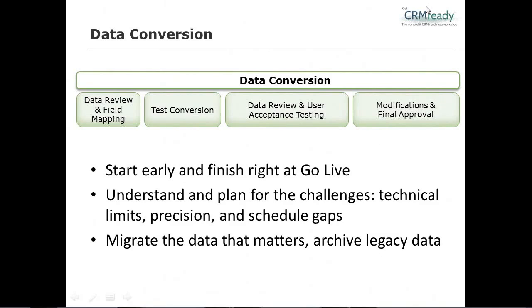Now, of course, you don't want to do this in the 11th hour. You want to start this process early, and you want to have it going continuously in parallel to the rest of the project. This is not a 2-week effort, no matter the size of your system. On the first day, start to think about, well, this data set doesn't quite look like the data set it's going to. What are the problems? What are the issues? What might be the schedule gaps during the cutover? And begin building those items into your plan and making the shift over in a very comprehensive way.